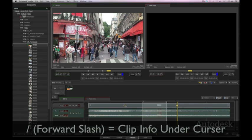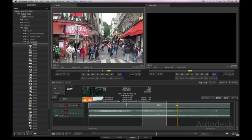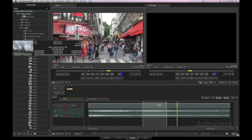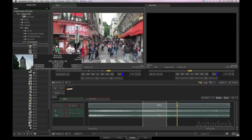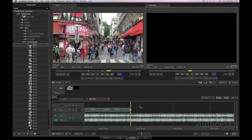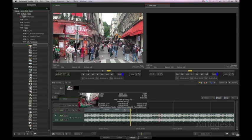Holding the / key and clicking on any clip is going to give you all the information of what that clip is. These are all QuickTime files that I'm working with right here. In fact, I love the fact I can hold that hotkey of the / key and go over any clip. And this is also true inside of your sequence. If I go to the sequence and I hold the hotkey of / key and click down, you can see I can get the information of each clip.